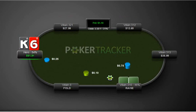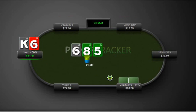Here we get an open from the button, and I call with my King 6 offsuit. And we hit middle pair here. We check. Our opponent puts in about a 3/4 pot bet. Definitely going to call here. I mean, I'm definitely going to call here with these hands.